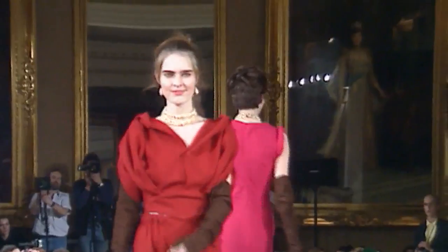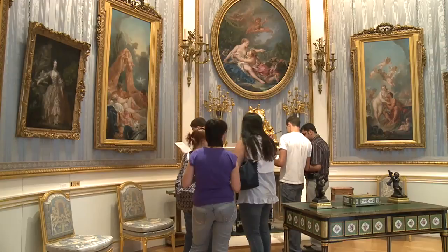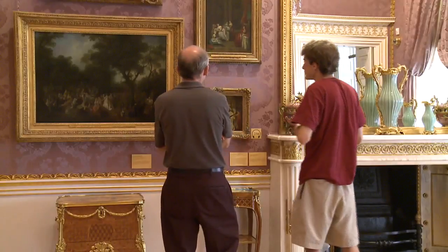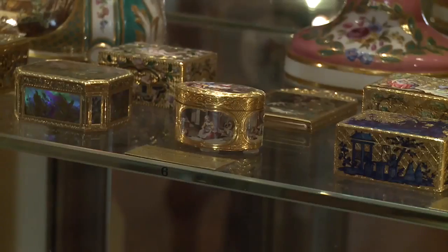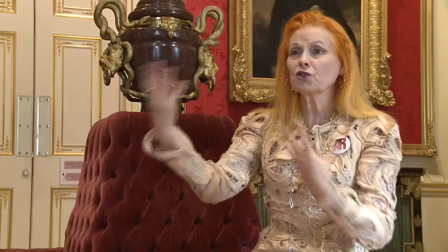I think that the main thing about the Wallace Collection is the 18th century and how it demonstrates what a high point of culture and art it is. It's the whole thing, the furniture and the snuff boxes, everything in here is a treasure, and it's like you make this jewel box for the jewels.